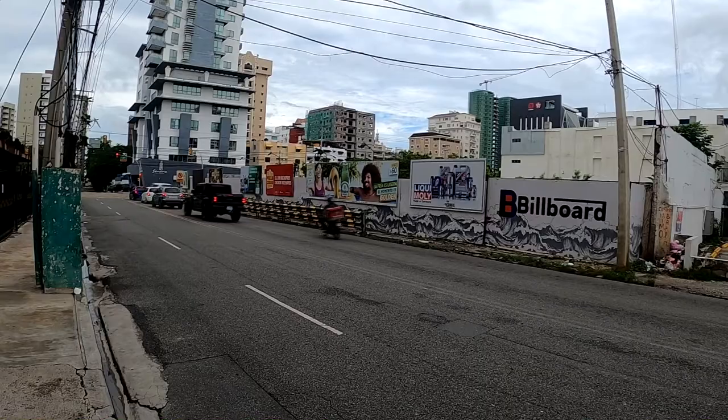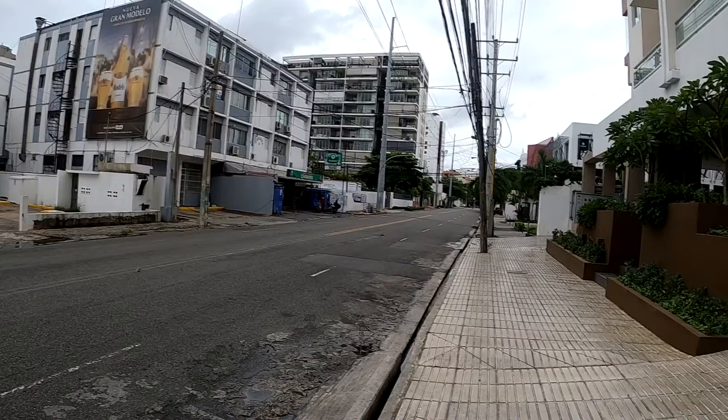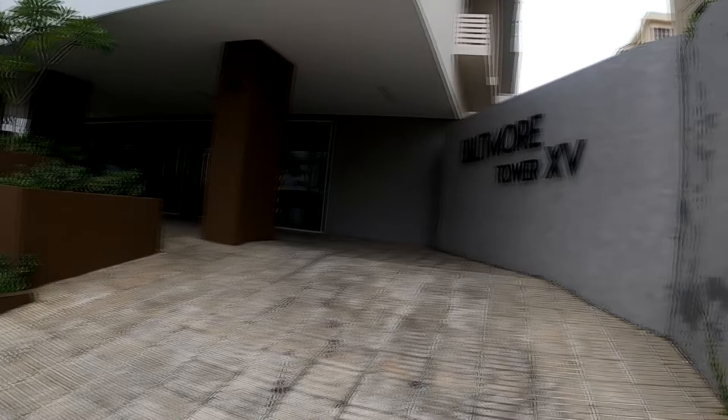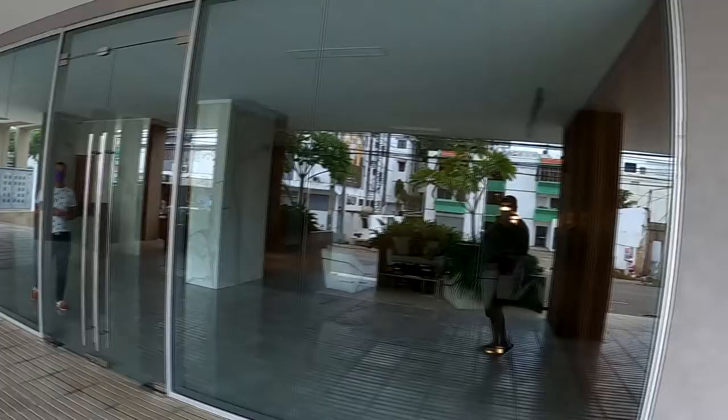Right over there across the street, in the background, you see those big towers that are being built. And if you go further down the street, you'll see some more construction going on. So we're going to go on in to the Biltmore Tower and show you the lobby, etc. They're waiting for me, because I left my bags here earlier.